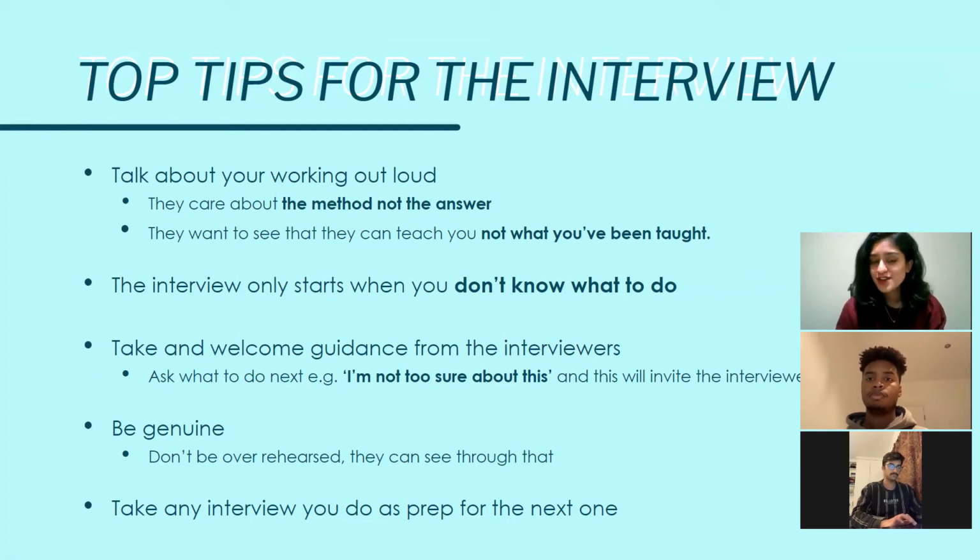And a common thing to say is that the interview only really starts when you don't know what to do, because the aim of the interviewer is to find a field that you're maybe not familiar with, or a problem that you don't know how to solve, and see if you're able to apply basic principles and previous understanding to get to the answer. So don't be afraid if you don't know what the answer is straight away, because that's completely normal. So make sure to say, I'm not too sure about this, and the interviewer will happily give you some more advice and guide you from there, because the whole point is that it's like a mini supervision, and in supervisions you will definitely not always know the answer.